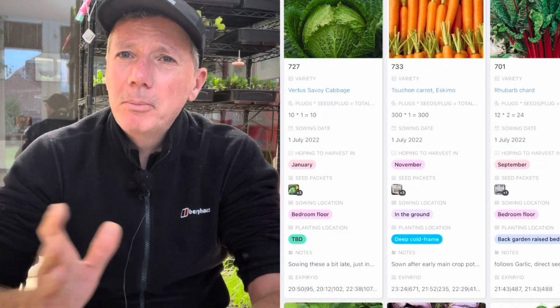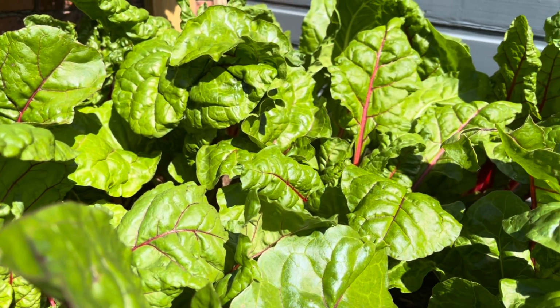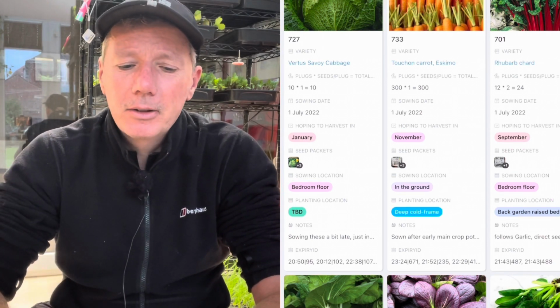I'm doing another batch of chard. I've already got a really nice bed of chard outside, but it's in a shady spot and it won't do very well again over winter. So I want some chard that will go into a brighter spot. And so that's what that batch is for.